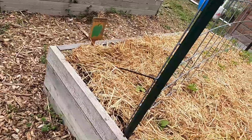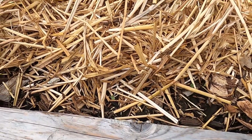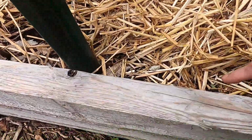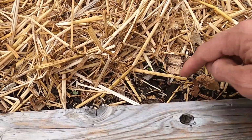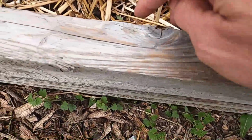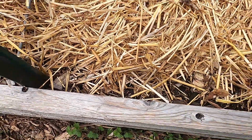Also, over here on this edge, I have seeds of loofah that I have direct sowed. I don't see any of them coming up yet, but I really can't say I'm expecting them to until it gets warmer. So we'll see. But, you know, keeping those nice and moist.